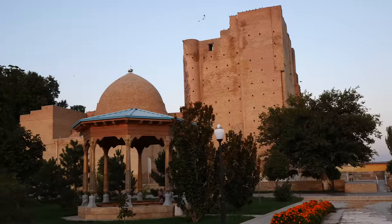Right here's the mosque, and then right there is the tomb, the crypt of Amir Timur's son. Let's fly.